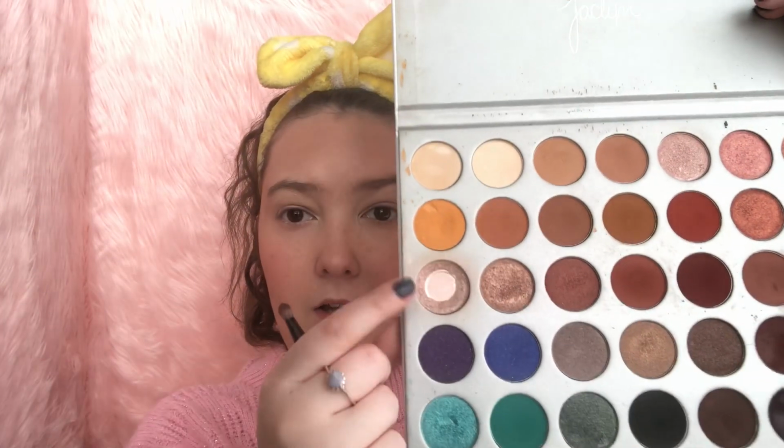Now I'm gonna go in and do my highlight for my cheekbones. I'm gonna use this little fluffy Anastasia brush, and then I like to use a shade from the Jaclyn Hill Morphe palette. The color Obsessed, which is the color I put pan on in this palette. So this is it, and this is the color I'm going to be using today for my highlight.